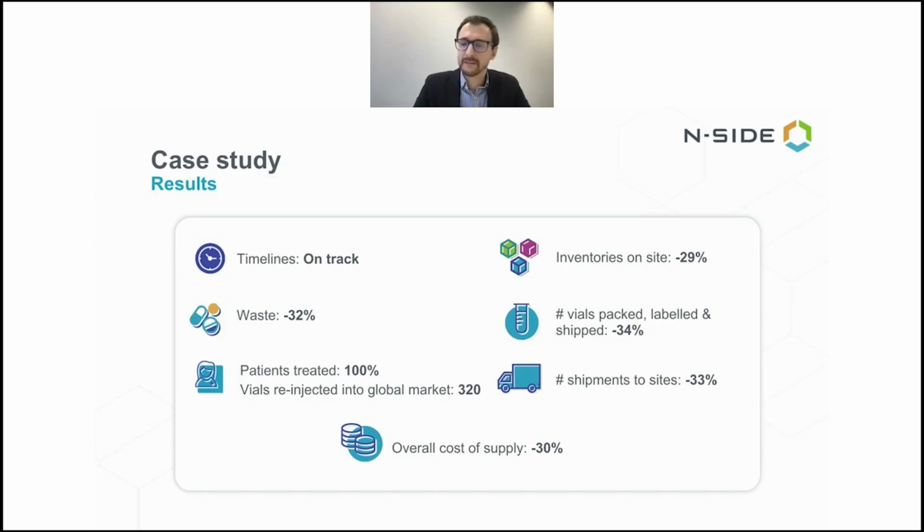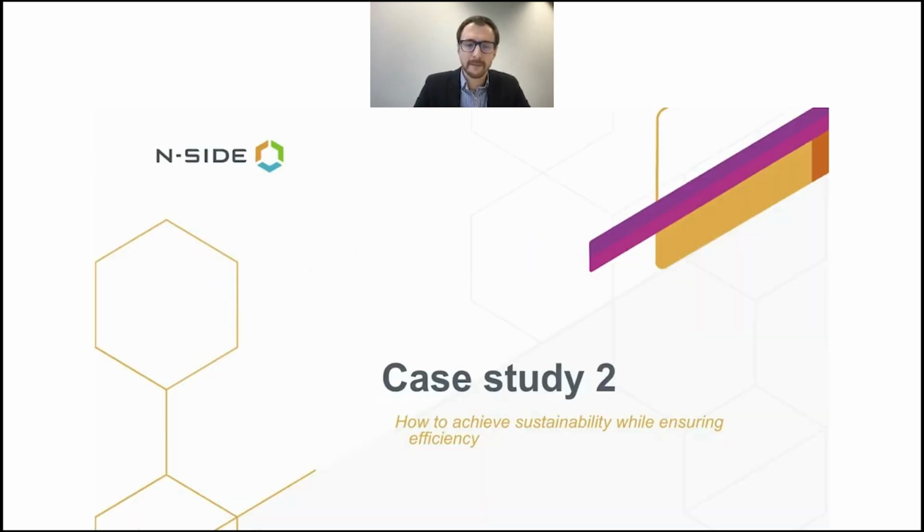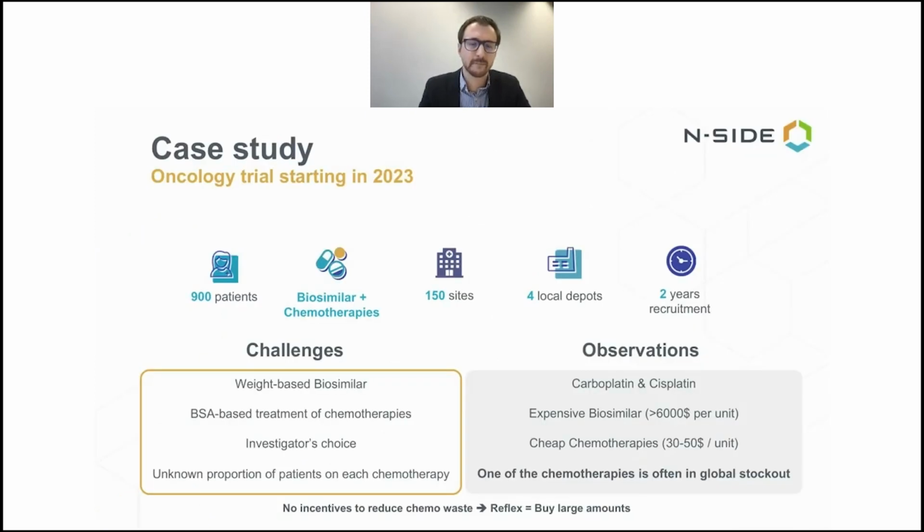But we do have another case study. Case study number 2 is actually an oncology trial here. We're talking about a trial with 900 patients for a biosimilar using also chemotherapies as a standard of care. 150 sites, 4 local depots, 2 years of recruitment.